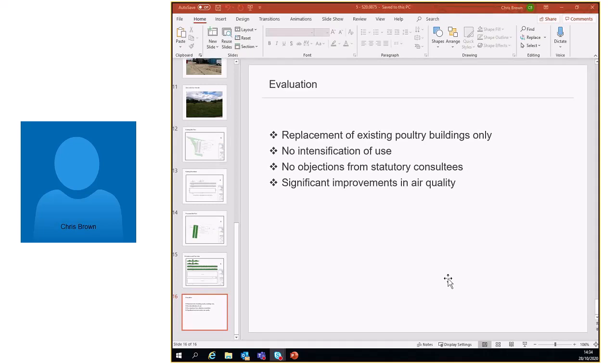In terms of evaluation of this application, the proposal is for the replacement of 2 existing 45-year-old buildings with modern replacement buildings, with no intensification of the existing use on site proposed. The application has been accompanied by an environmental statement that includes details of the reduced impact of noise, odour and ammonia of the new buildings compared to the existing buildings on site. There are no objections received from statutory consultees. The proposal is considered to be an enhancement with a modern replacement of the existing buildings and the existing site setup. And then further to the conditions listed in the report, a further landscaping condition is proposed.